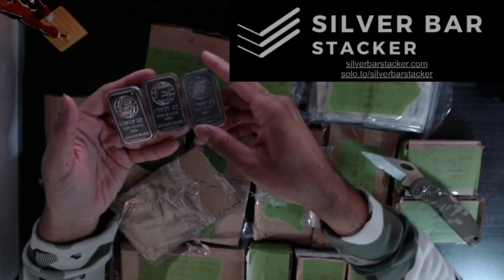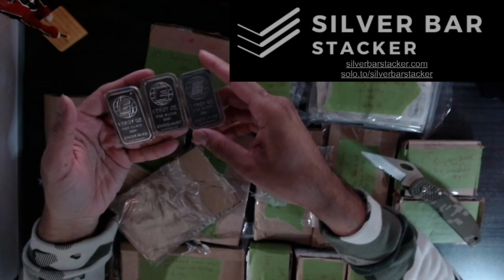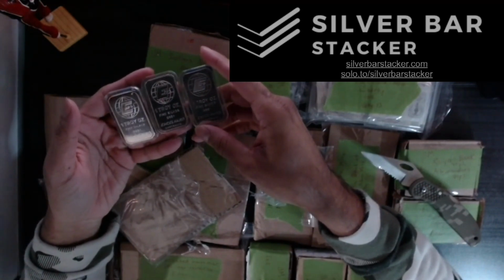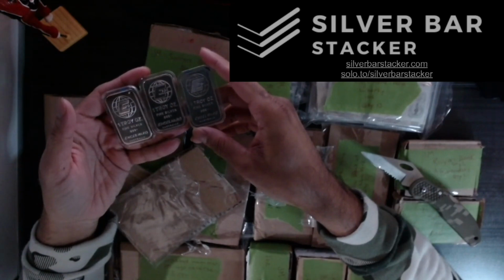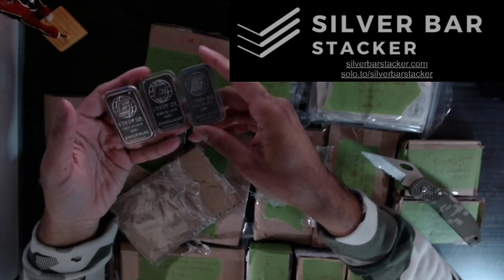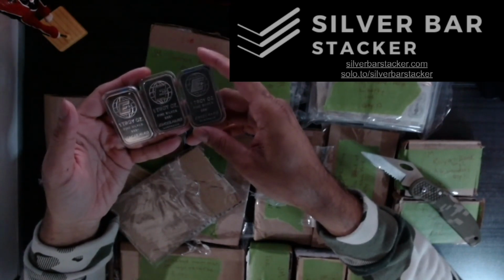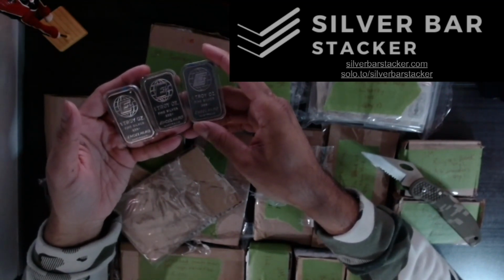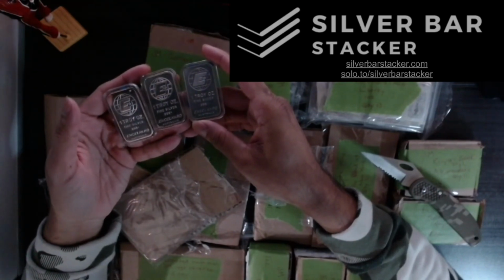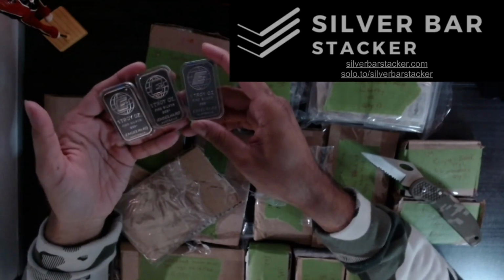I've never seen one of those available for sale, ever. Very cool bar. Only seen pictures of it. But this right here, you'll find these are 3 different variations of the other 3 pressed Engelhard Australia vintage bars. And so there's only 4 1 ounce bar types that exist from the Engelhard Australia vintage, okay? And this is 3 of them.